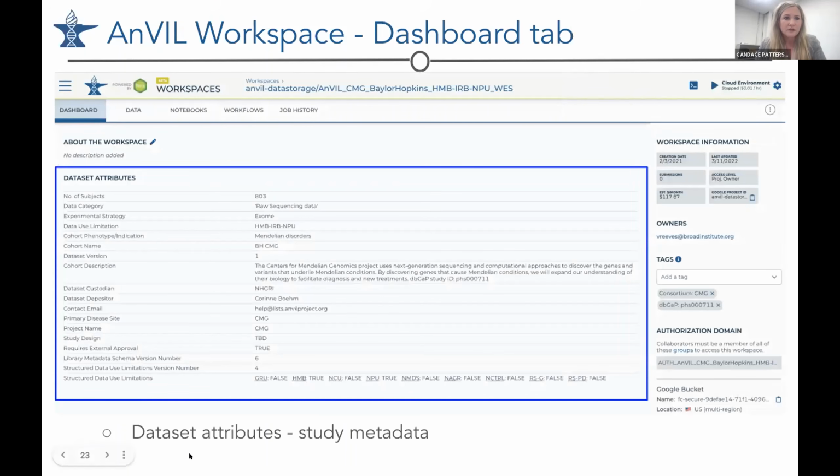Okay, great. So the first tab that we have is the dashboard, and this is really just showing at a high level what data and what information is in this workspace. Again, I'm showing you the workspace that was part of the Baylor Hopkins Center for Mendelian Genomes Center. You can see that there are 803 subjects that have exome sequencing data, as part of the dbGaP study PHS000711. And you can see that NHGRI is a data custodian, and what the data use limitations are for that study.